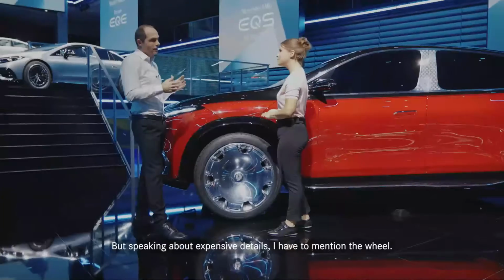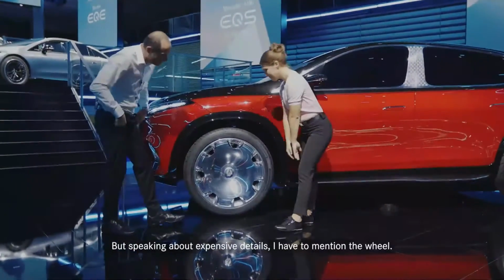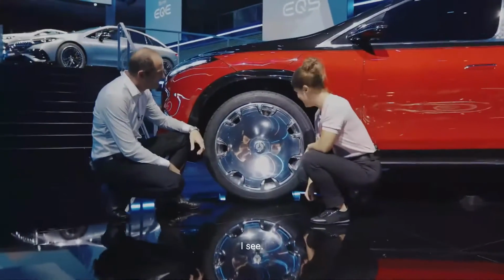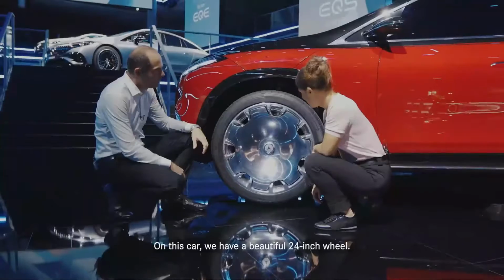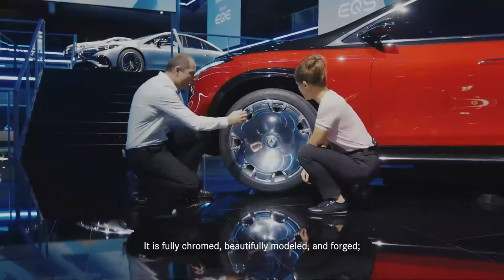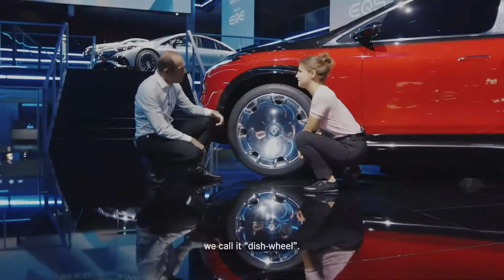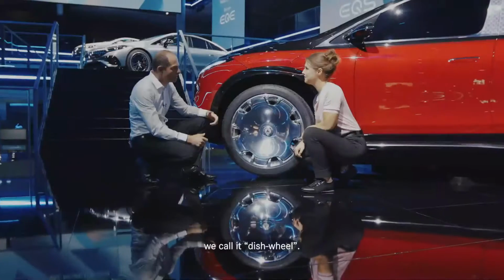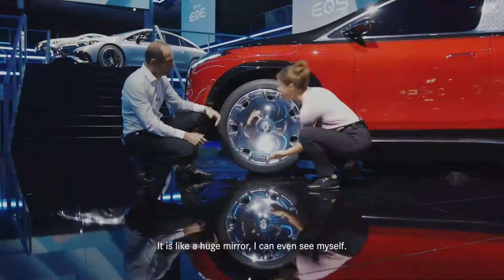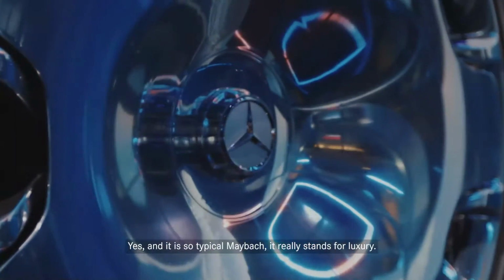It does, definitely. But speaking about expensive details, I have to mention the wheel. It's definitely one of my personal favorites. In this case, we have a beautiful 24-inch, fully chromed, beautifully modeled, forged wheel, and we call it a dish wheel. It's like a huge mirror. I can even see myself. Yes, and I think it's so typical Maybach and really stands for luxury.